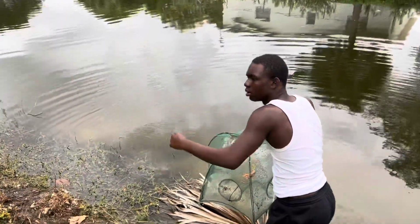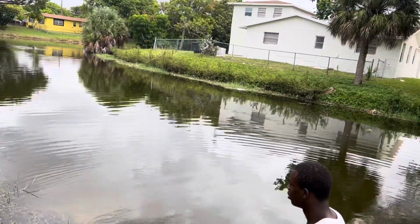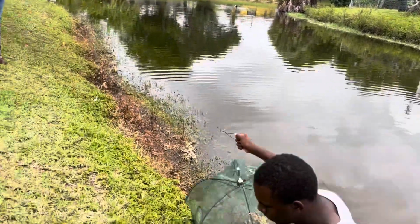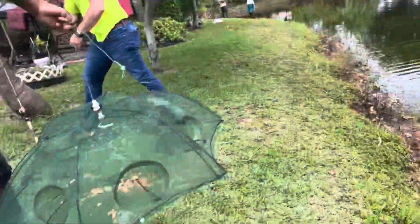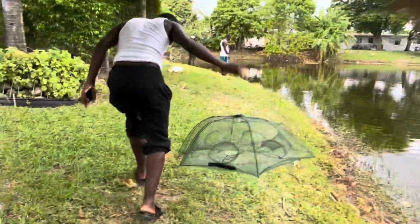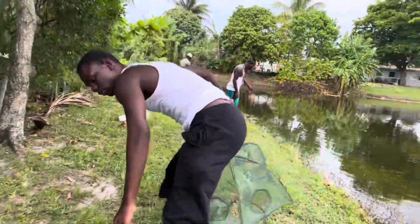Nothing. We don't got no string though. That's the thing. You wanna throw it over there, DJ, where we're at? You saw minnows in there, right? Yeah. Alright, let's go there. Maybe they might just go in there. Yeah, we're gonna go right down here. Yeah, right here. Guys, we don't know why, but there's no fish that went in the trap. Maybe they got scared of something big. We don't know.